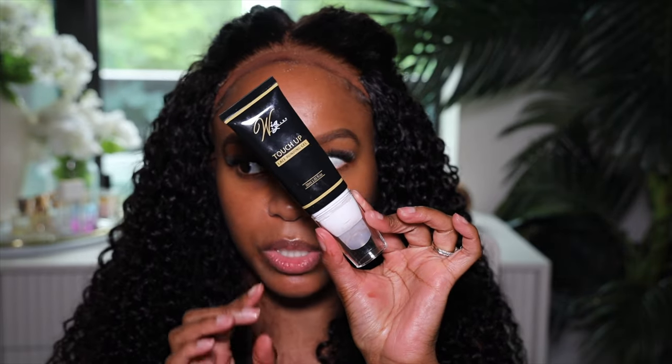I'm gonna let that dry for a second, then I'm just gonna go ahead and apply the wig, and then if I have any lifted edges, I'll use this Wig Dealer touch-up gel just to get those edges melted down and making it look seamless. Whew, I'm so excited. Okay, let's get going.